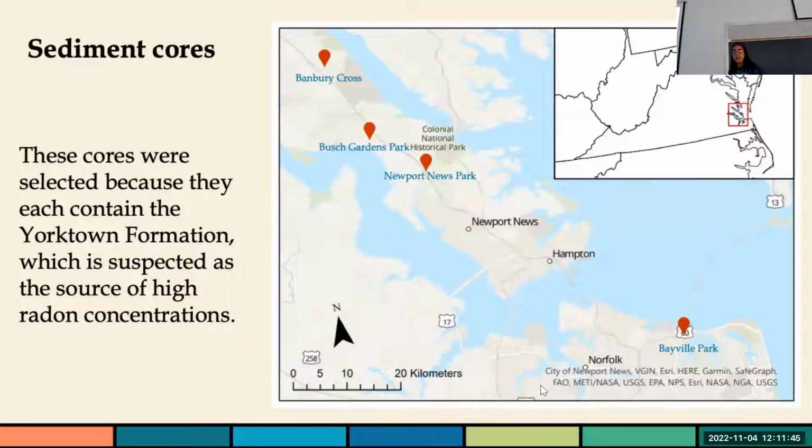So for my sediment cores, I chose 4 different cores that all contained the Yorktown Formation, because this is what we're trying to get out. Is the Yorktown the source of the radon, and what is causing these high radon levels? I chose 4 sediment cores spaced out from Williamsburg so that we can continue expanding our knowledge on radon in the coastal plain.